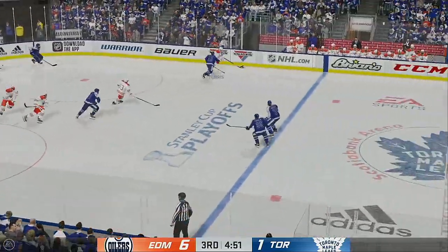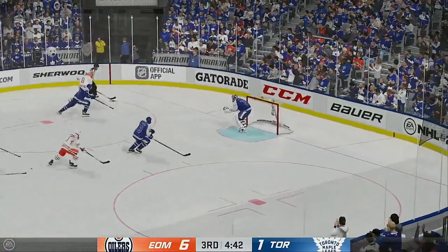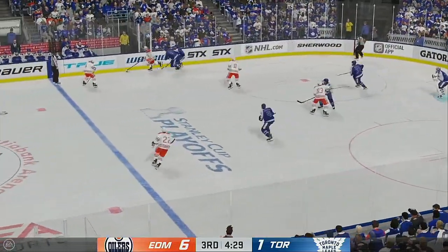From the defensive zone, they move the puck around. Here they come up along the wing. The Oilers will play it against the wall. Jostling for the puck and he loses control. And they fail to go tape to tape.